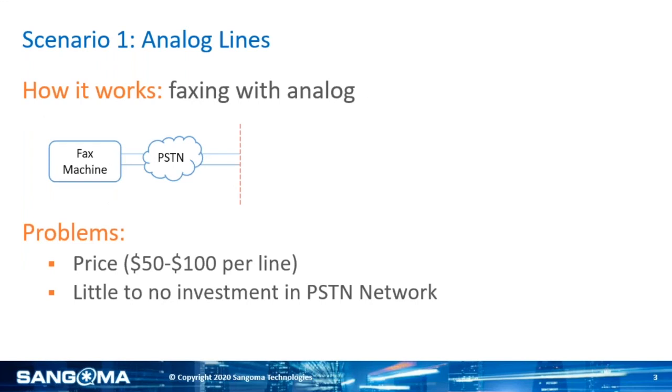So to get started, our biggest competitor, if you will, or what people are typically coming to us from, is regular analog lines, right? So the stuff that is coming from AT&T, from Verizon, and going right into your fax machine like it has for the last 30 to 40 years.